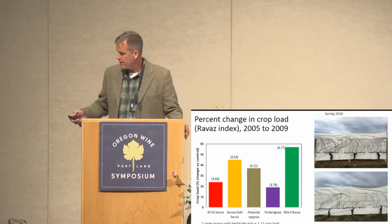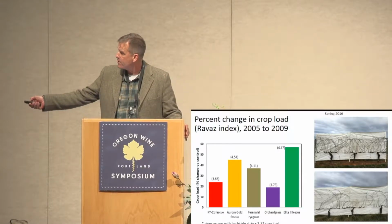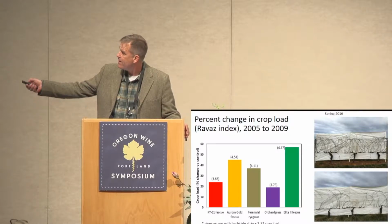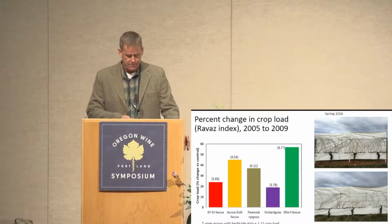So these were the control vines on the bottom. This is during the winter pruning in 2016, and these are the control vines. So you can see physically they were altered.